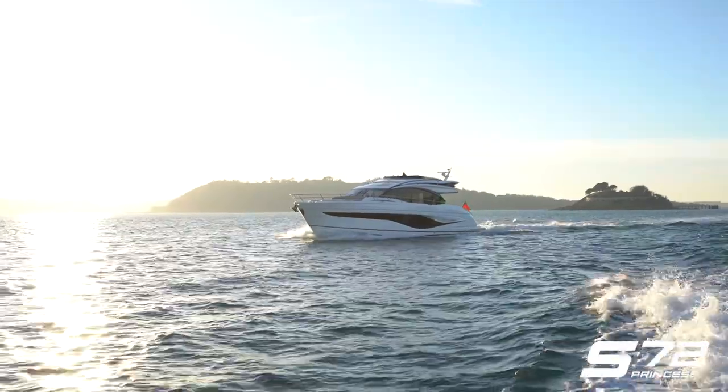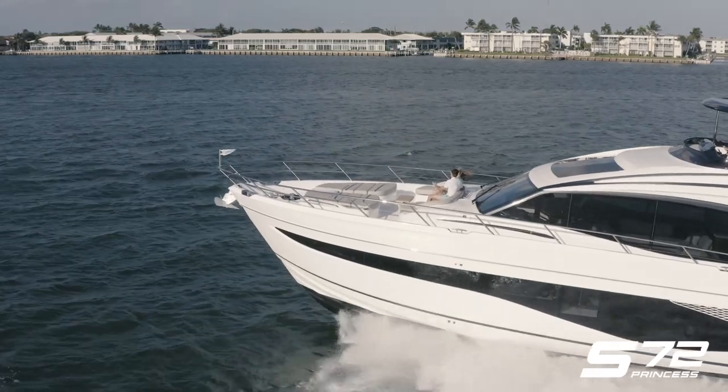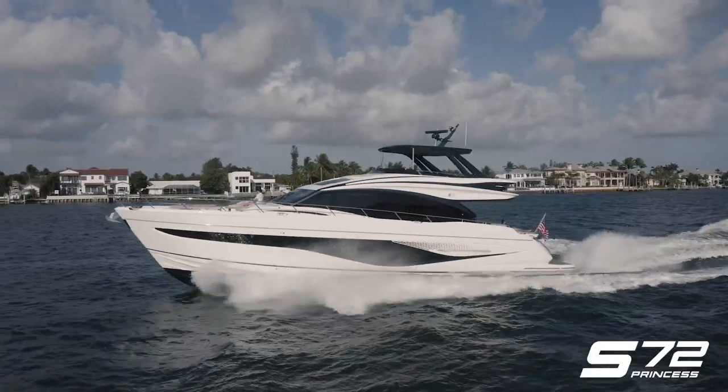I think the S72 is for everybody. It's certainly for those who are young at heart. But you know, what a product. She looks fantastic.